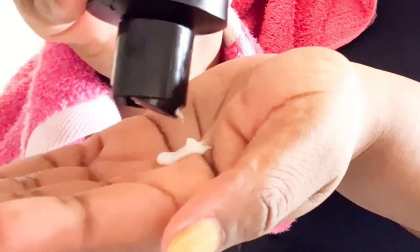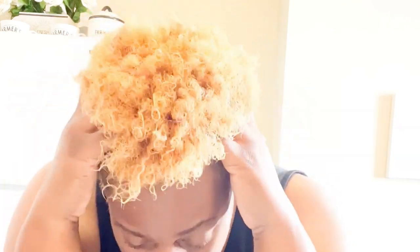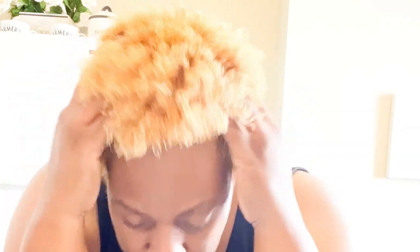Y'all see that? All right, y'all, this is 2 to 5 minutes of conditioner. When I tell y'all this smells so good, I am not lying to y'all. Ooh, it smells so, y'all can't even. But listen, it smells so good. So I'm just going through my fingers and kind of just massaging it, putting it in there.